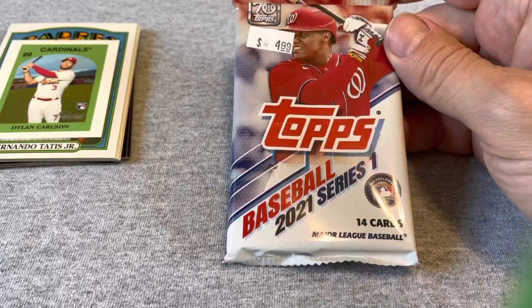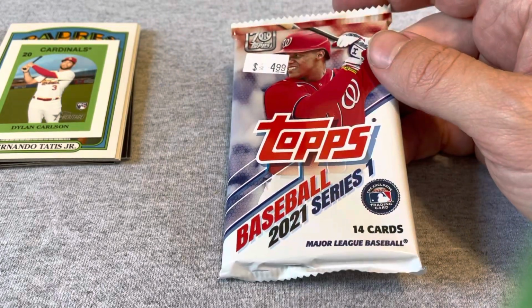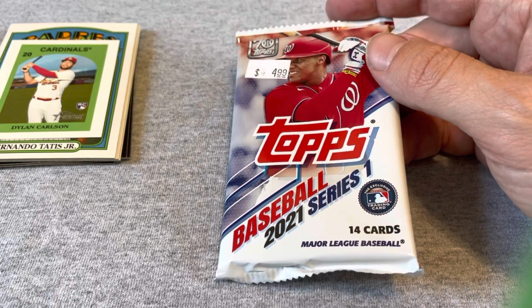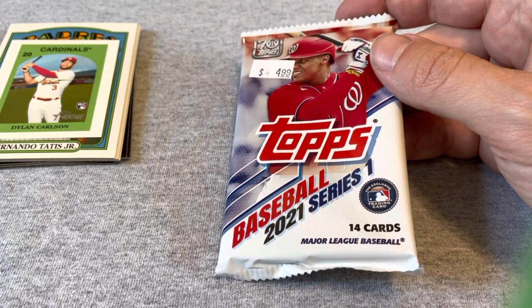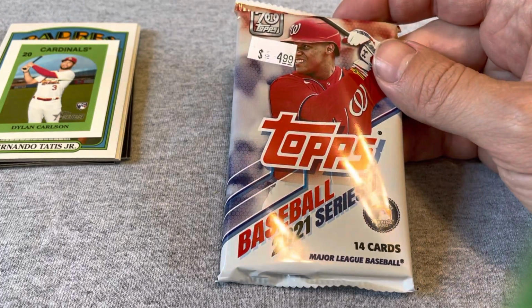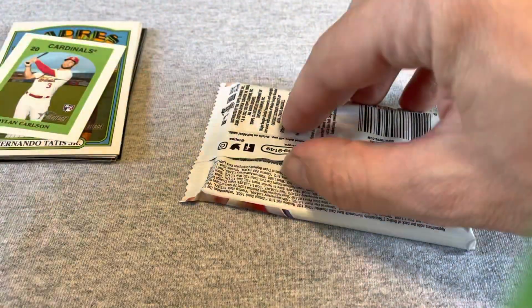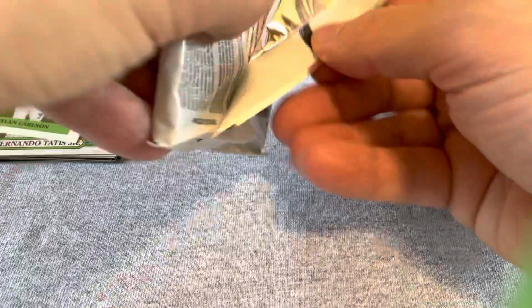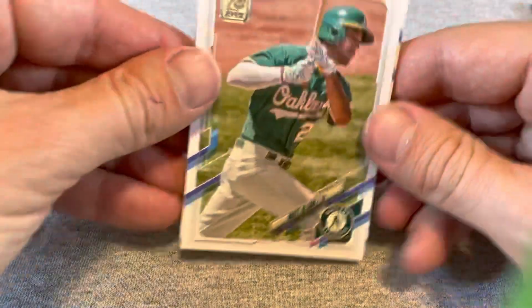And then finally, the 2021 Series 1 Topps. I purchased a couple of fat packs of these off of eBay a week or two ago, and I have videos up with those. Got basically all of the major rookies that you'd want. Of course, you'd like to get a Dylan Carson, Christian Pache, Ryan Mountcastle, Alec Bohm might be the best one right now.